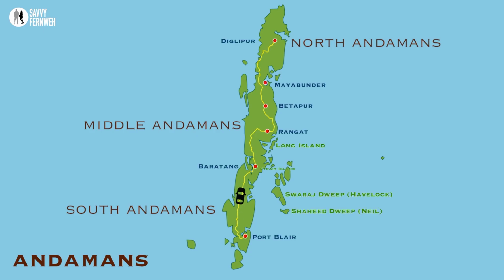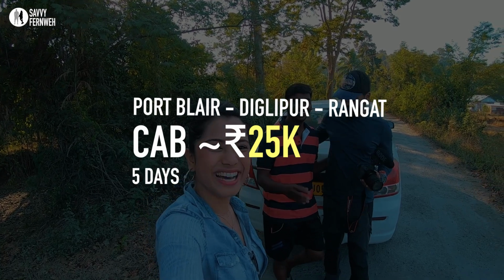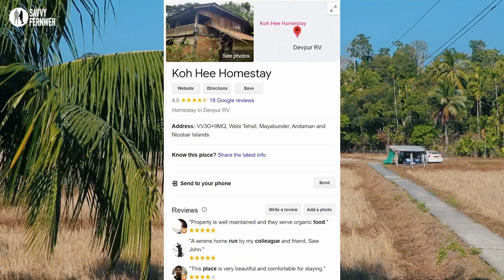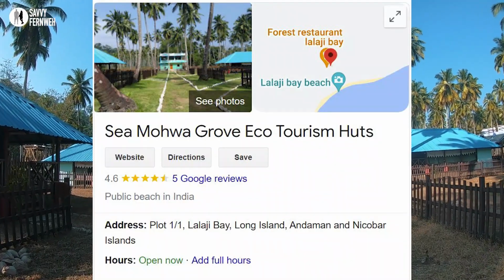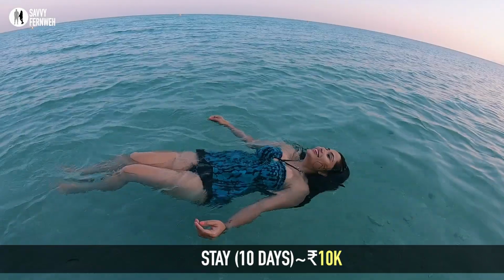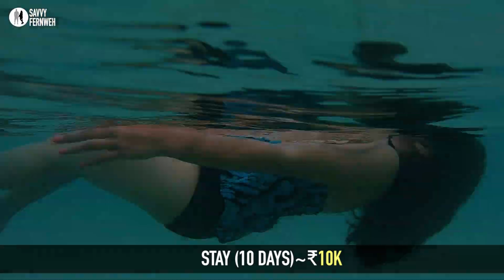We explored Andamans by doing a road trip as well as taking ferry to various islands. Now the cab was with us for 5 days and the cab cost us 25,000 rupees. Now the stay, it was a combination of government facilities, forest rest houses as well as private properties, and for 10 days in unexplored Andamans, it was roughly around 10,000 for two people.